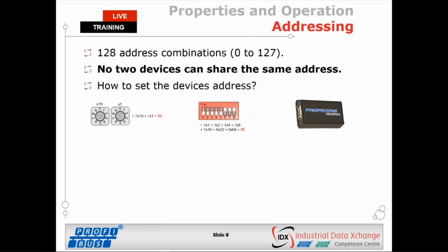Quite simply, you'll see that there's a little ON symbol over here. If the switch is turned on, then the binary value of that switch applies and gets added to all the other switches. In this example, switches 1, 2, 4, 8, and 16 are all enabled as on, which means I add these all together to give me the address of 31. The third way in which we can set addresses is using something called a class 2 master.